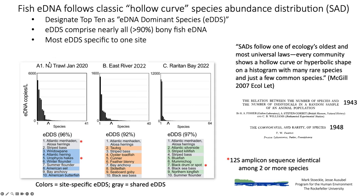Here are species abundance distributions for three surveys, New Jersey Trawl, East River, and Raritan Bay. Each column is a species, and species are ranked by decreasing abundance in terms of eDNA copies per liter. The eDNA scale differs among sites. The caret indicates the 10th most abundant species, and the total number of species at each site is shown at the end of the x-axis. At each site, eDNA follows a hollow curve distribution. A few species make up the great majority of eDNA, and the remainder are relatively rare.